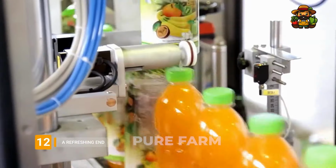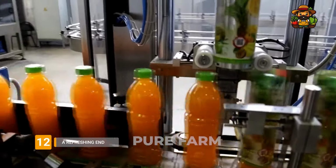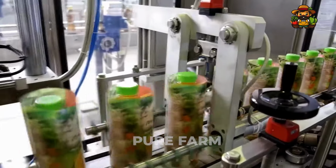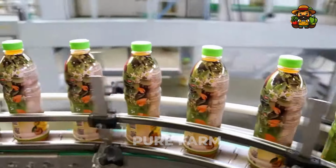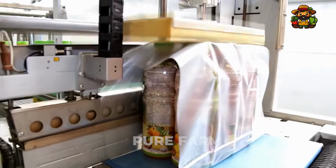Finally, each bottle of orange juice is shipped off, ready to be enjoyed by consumers who crave that fresh, natural taste. With each sip, you're tasting the result of a long, carefully managed process, from hand-picking in sunlit groves to final bottling in a state-of-the-art facility. Next time you pour yourself a glass, take a moment to appreciate the journey it's been on to reach your table.